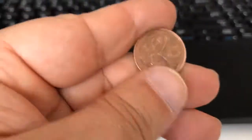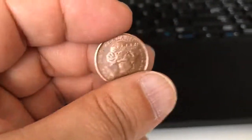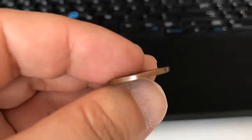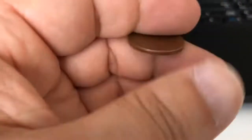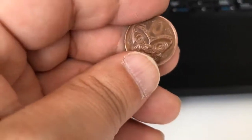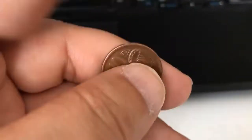The 10 cent, the lowest denomination of the coin, right? Copper plated steel, whereas the other one was nickel plated. This also has the smooth edge, the plain edge, they call it. And on the back is the Maori Koruku, otherwise commonly known as the carved head. Bam. So there you got it.